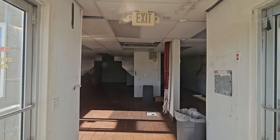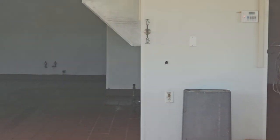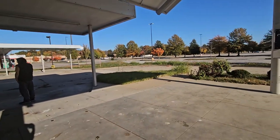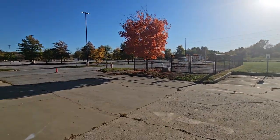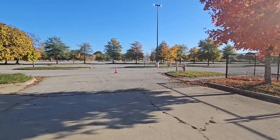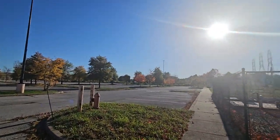Alright, here's more of the entrance. Zooming in for y'all. It's a trash can. Look at that sun.